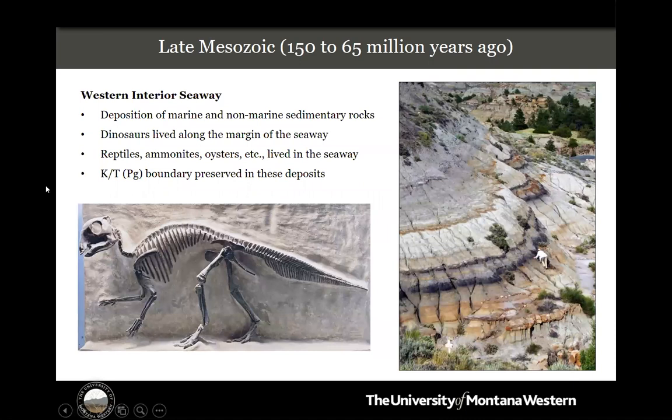Off to the east, the eastern part of the state is the best. It's just spectacular. You have to spend time in it. You can't appreciate it on the interstates. At this time, it has the Western Interior Seaway deposits, and its deposition of marine and non-marine sedimentary rocks, depending on sea level in the Western Interior Seaway.